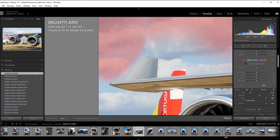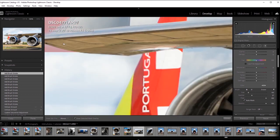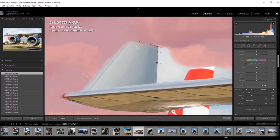And then another thing I do, like you can see here, is I'm currently masking the sky. Pretty much if any of my photos have a cloud in the shot, or quite a moody sky, chances are I'm going to dehaze it. Dehaze is definitely my favorite slider in all of Lightroom, followed closely by the shadows, and then probably clarity as well. They're my top three favorite sliders in Lightroom.